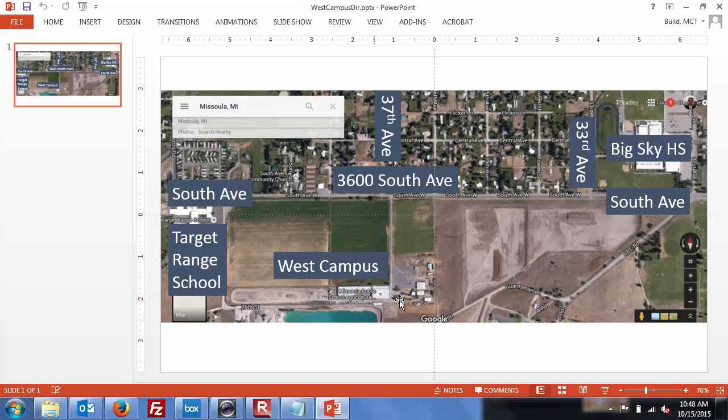This is Missoula County. This is Missoula's public agriculture. These buildings that you see right here, this is Missoula College's West Campus. So if you hit target range school, you've gone too far. If you're somewhere over here on the golf course, you haven't gone far enough. At the entrance to 3600 South Avenue, there's a big iron gate there. It looks like the welders built it. Pretty hard to miss.